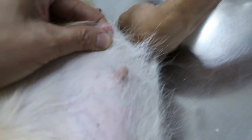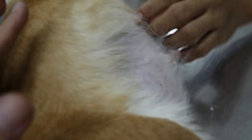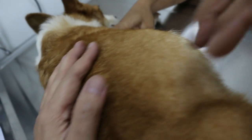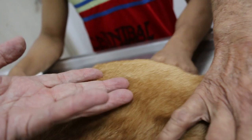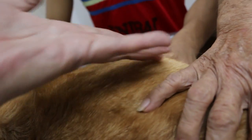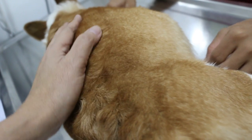If there is no milk, it doesn't mean the dog can't give birth, it might be coming, not yet. Some of them, you push only and you can't make milk yet. Some of them will have no milk, but after they give birth, they have milk. If they already have milk, that means you can do the caesarean. So these are the two, can you remember?